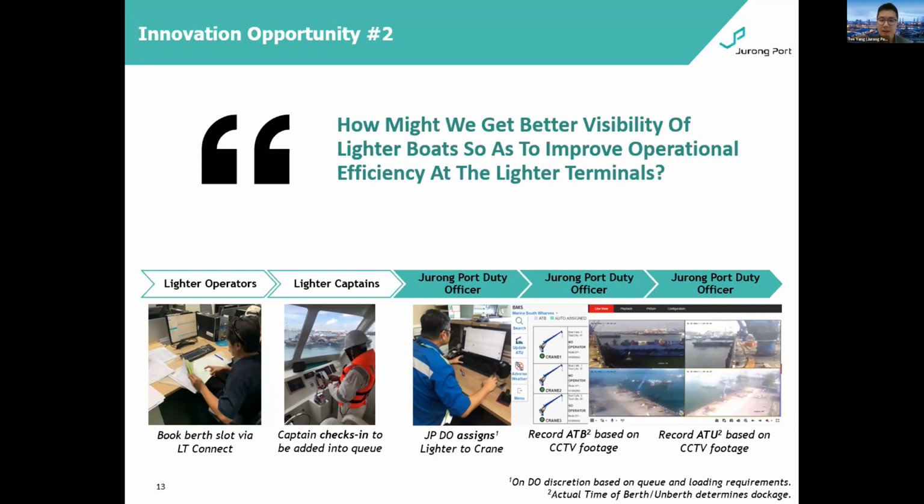appropriate crane. And at this moment, the duty officer from Jurong Port will observe again through the CCTV when exactly the lighter boat berths, this is what we call actual time of berth, ATB, and when the lighter boat leaves, which is called the actual time of unberth. Again, through this process, you can see we rely a lot on human judgment. So there are two areas that we're looking at again. One, when the lighter operator performs check-in, and second, how do we look at recording the actual time of berth and unberth.